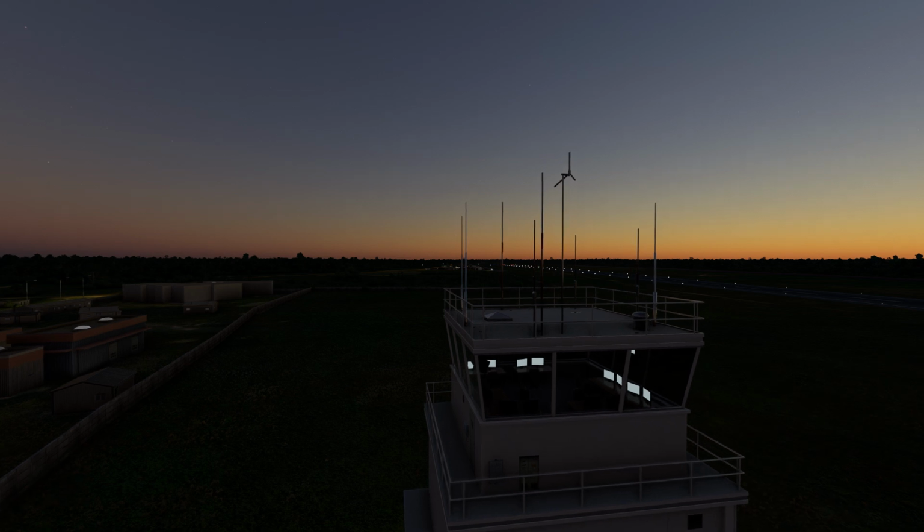Okay, so once again, it's all basic inside, no real lighting as such, and they're missing the red warning light on top of the tower here, which is mandatory. But then I don't think this is a Category 7 airport. It might be a Category 4.